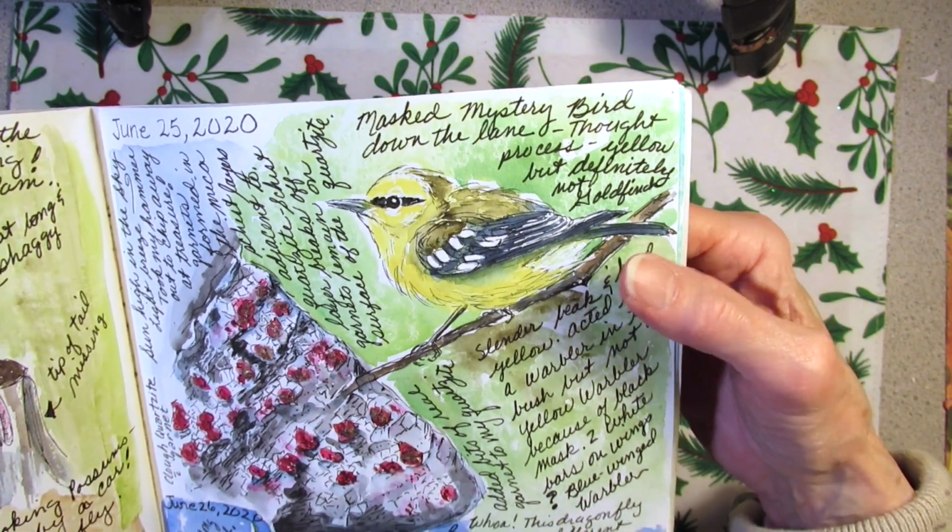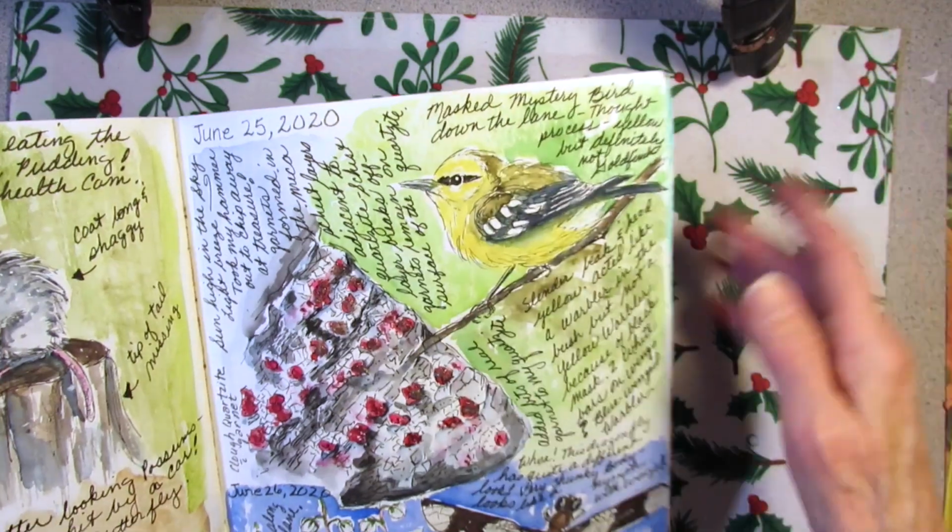And I think it's a blue-winged warbler. I saw that up the road. I've never seen one of those before.